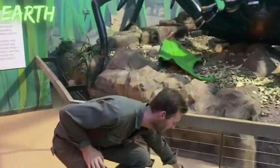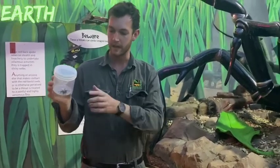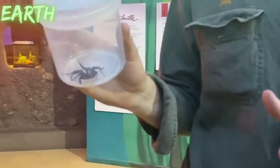Just to finish up, we'll take a quick look at the spider that we work with the most here at the park, and that is the Sydney funnelweb spider. Now, this is a male, and the male is the more toxic of the two. His venom is about 6 times more toxic than that of the female.